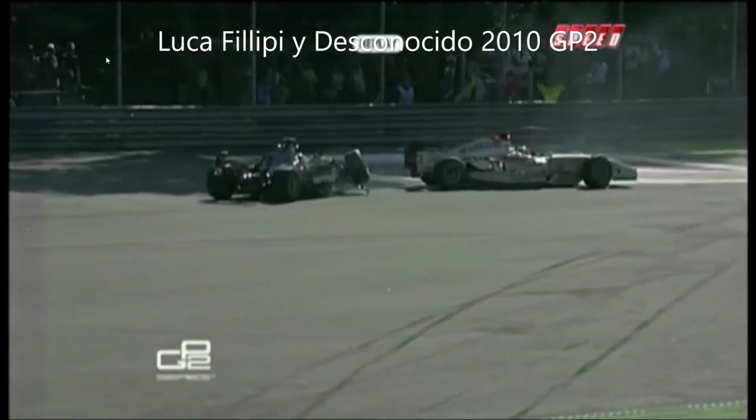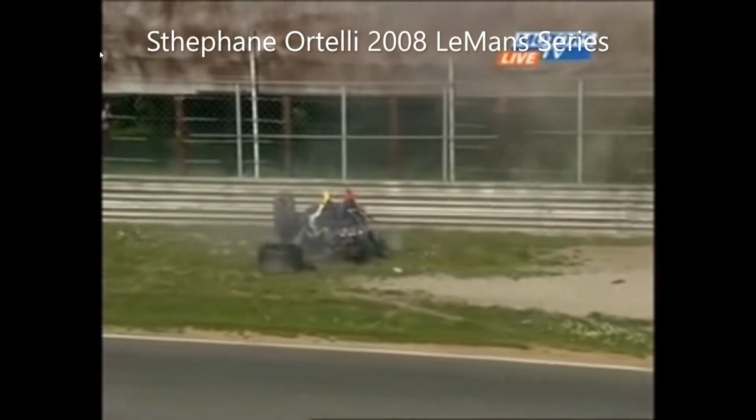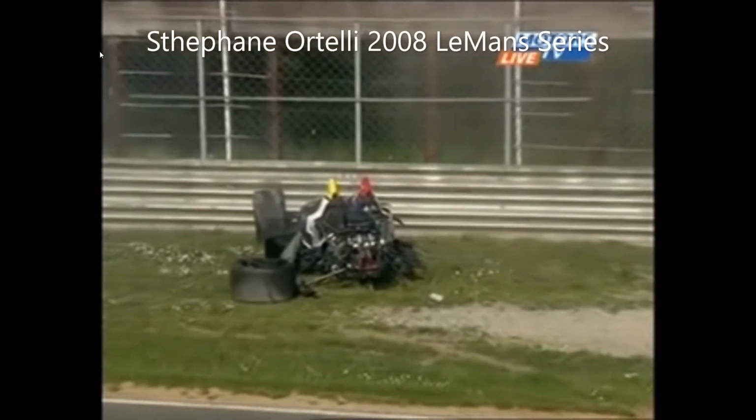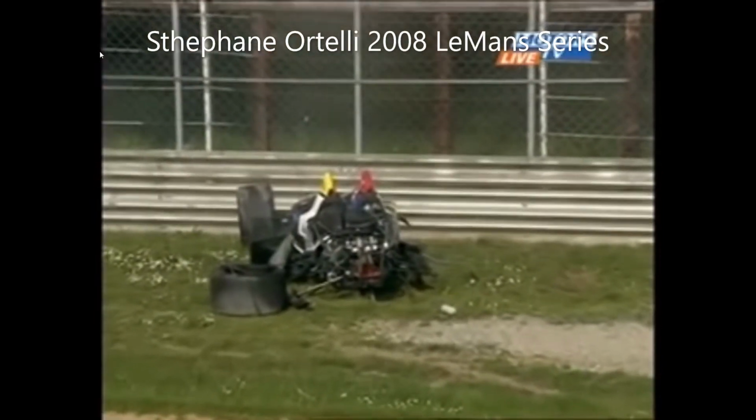And, of course, the other thing is cold tyres. Very happy with the car, aren't they? They're not doing the other work. Oh, big accident. Now, where's that? That looks like one of the garages. Chris, that was huge.